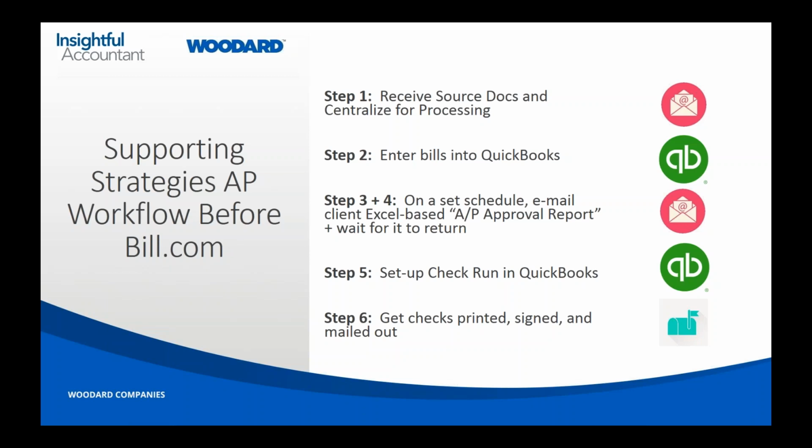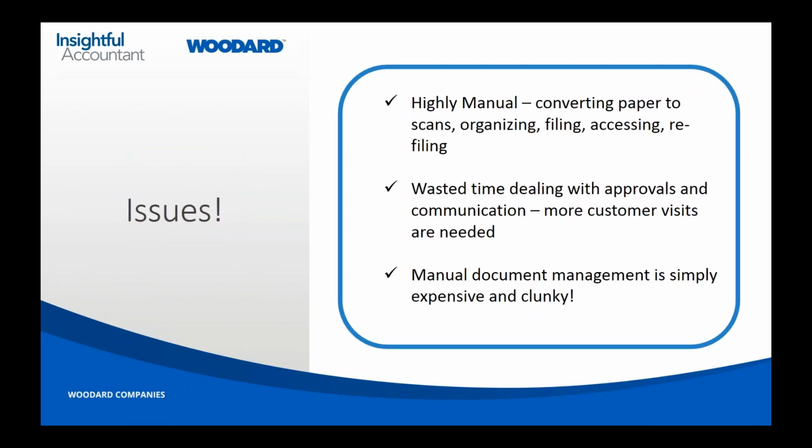It got the job done, but it wasn't at all as innovative and sexy as we wanted it to be with the rest of our systems that were working pretty well in a virtual environment. So in comes Bill.com. After this very disorganized process of having to do all this manual work, it really saved the day.